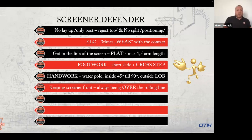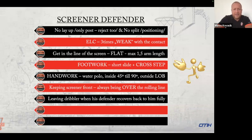Now, one of the important things about the weak pick and roll, as we said before, is that we have to change this game into 2-on-2, and because of it, the screener defender always has to see the screen in front of him. That means he always has to be over the rolling line, so our post has to be closer to our rim than the screener. Again, I'll explain why in the video. This is a very common thing, leaving the dribbler when his defender recovers back to him fully. Then the guard screams "get back" when he has fully recovered him.